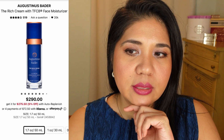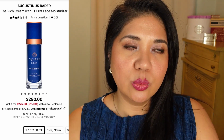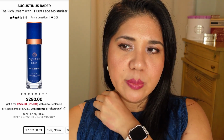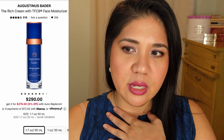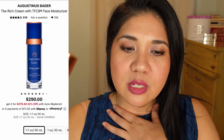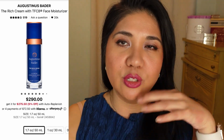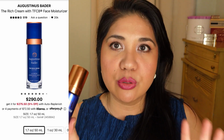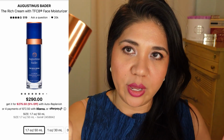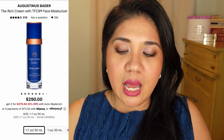Augustinus Bader, I believe, is a German company, and he's a scientist who was creating medicine or recovery for burn victims, and he came up with this product for skin rejuvenation, and it's amazing. So the thing with this, what they say, and I really do believe it, is when you use this product, you actually don't need to use your serums, like your hyaluronic acid. It's supposed to be an all-in-one, hence the enormously large price, but I am converted.